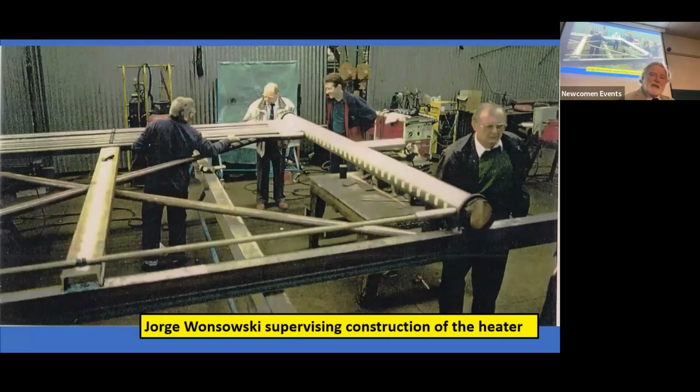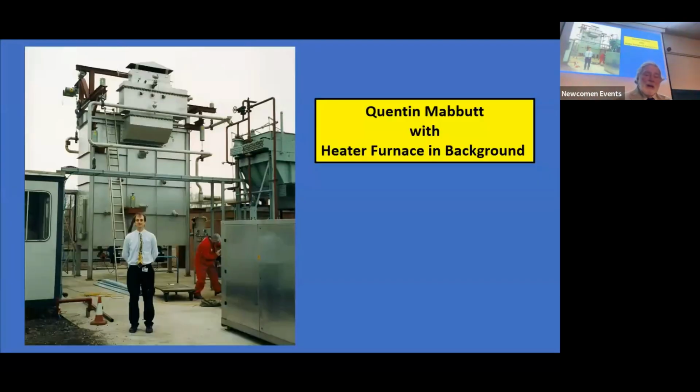And here it is getting built. You need very, very small diameter tubing. We found out almost by accident that we couldn't weld the material. We had to explosively weld it into a high temperature alloy and then join that to this header here. Okay. That's what the heater went inside. Okay.